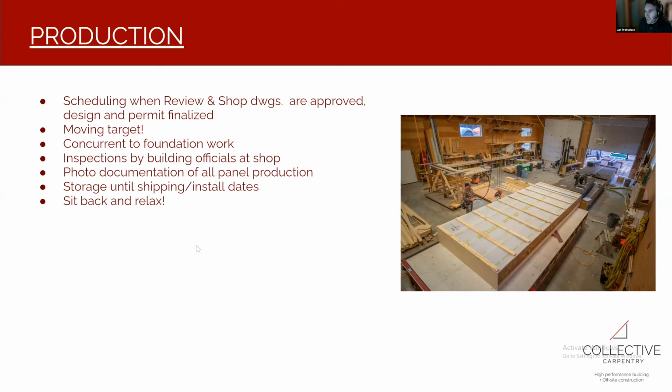And as part of our fabrication, we photo document, and in some cases video document, the panel production, shear wall nailing patterns. Anything basically that can't be seen inside the panel is going to be documented and stored, and then sent to whatever consultant requires it.